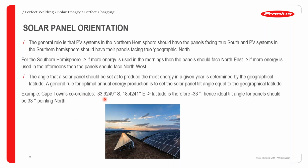Let's take Cape Town. If you look at Cape Town's coordinates, it's about 33.9 degrees south, okay? That's your latitude, and then about 18.4241 degrees east, that's your longitude, okay? So here your latitude is therefore given as minus 33 degrees because it's south, okay? Hence, the ideal tilt angle for panels installed in Cape Town, for example, should be 33 degrees pointing north as a recommendation, okay?